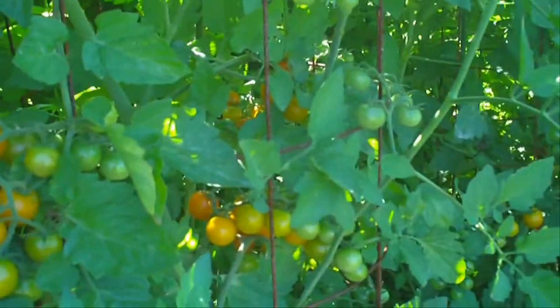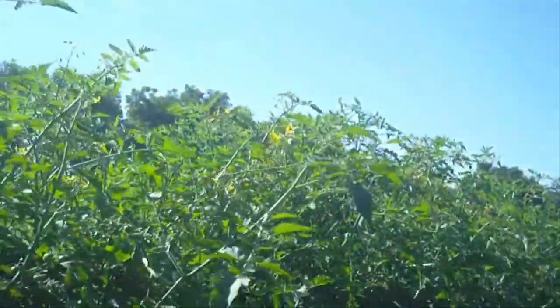And of course the Sun Golds. Everybody seems to like the Sun Golds the best. And they are quite prolific. They really produce the fruit. But these things are over my head. That concrete reinforcing wire is 5 foot. And they're a foot, 18 inches over top of that and still going.